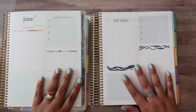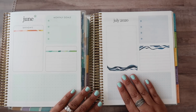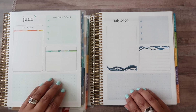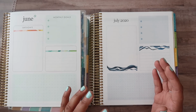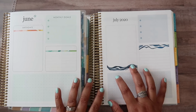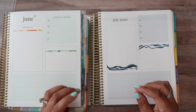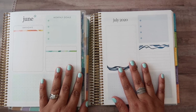I really don't mind the shading on this page. I was one of those people that kind of stopped using this page because life just kind of got in the way and I didn't need it. But now I'm feeling, because they finally changed the order where the tab is, all of those things, I think I have a plan for this page, and hopefully I can make it a little bit more useful. As we get closer to the actual start of this planner, I will share my setup video, of course.